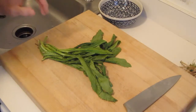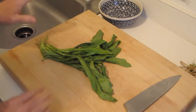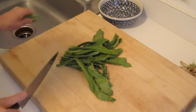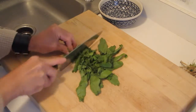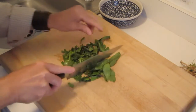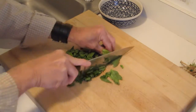Now I'm going to prepare the ingredients, the first one being the recao. First of all, you have to wash it, make sure it's dried and clean. Then you chop off the stem ends, no problem there, and the rest you just chop finely. Very simple, very easy to do. Again, if you don't have recao, you can use parsley as well.